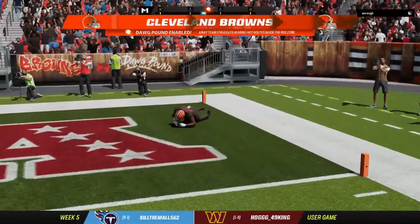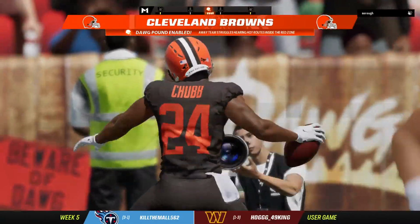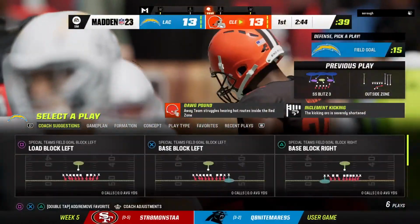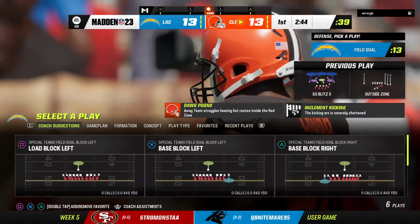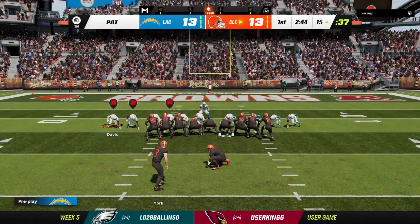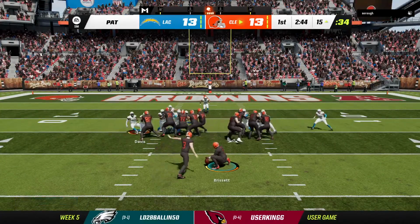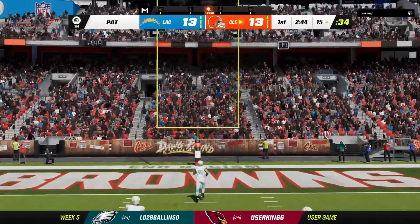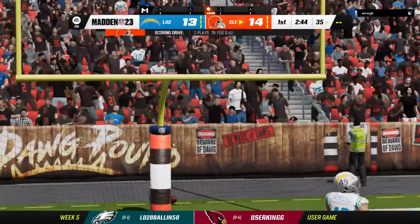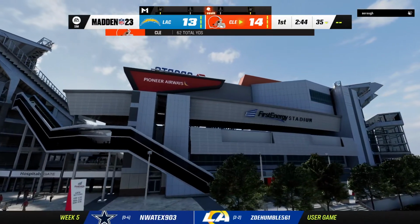And he is into the end zone. Touchdown, Cleveland. Nick Chubb, his third rushing touchdown of the year. And the Browns strike quickly here to tie up the ball game. Extra point by York is up and good. And with it, his guys take the lead here by a point.